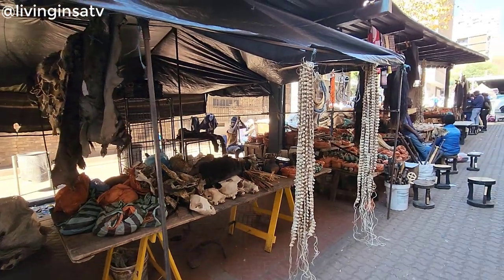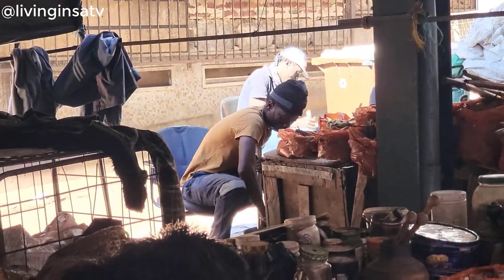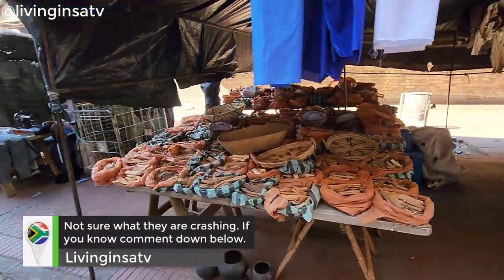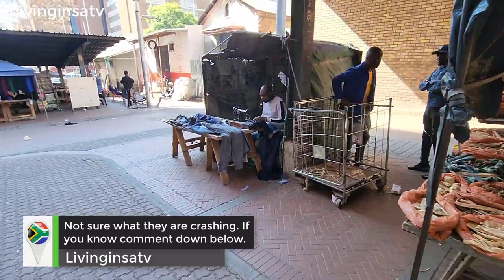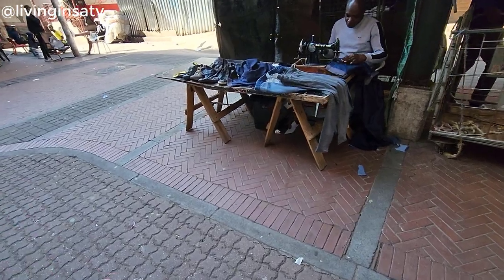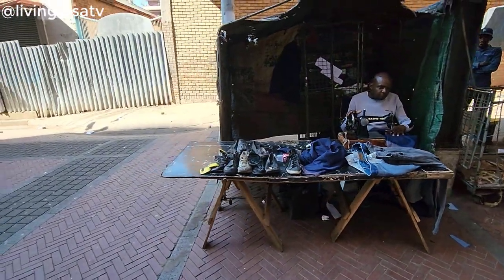Interesting stuff here. Really cool, eh? So you guys can see they're hitting the stuff. Really impressive. You can see also, if you guys want to fix your clothes, your jeans and stuff like that, you can also come here. This is really interesting.